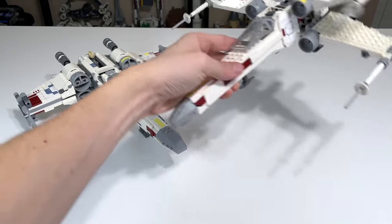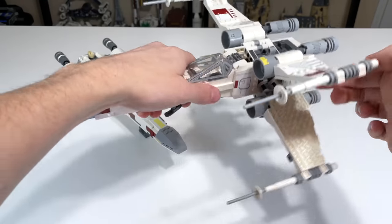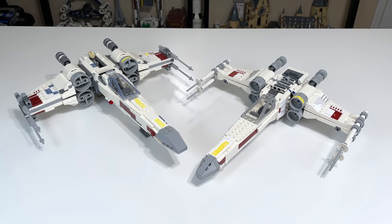So when you're done playing with it, you've swooshed it around enough, you can bring it in for landing. Trying to keep those open is a little bit tough sometimes, but it'll just slowly fold right back in just like that. So pretty close playability wise, but I definitely think the 2018 version has the edge.